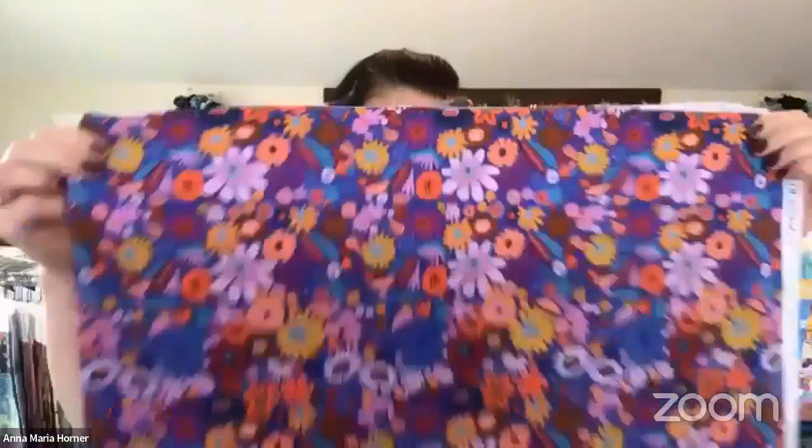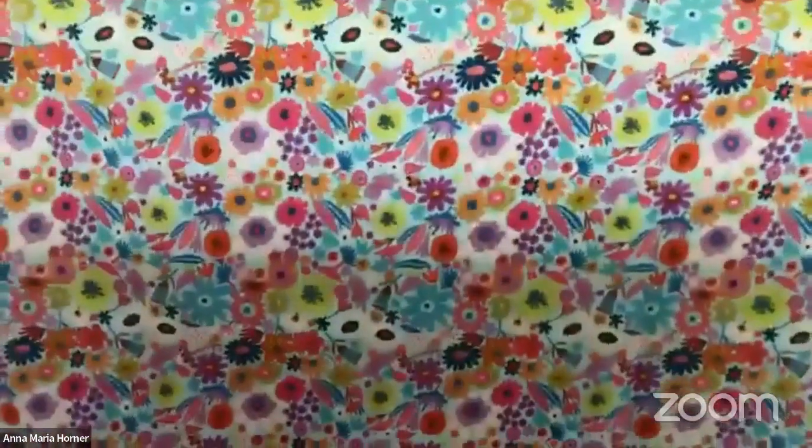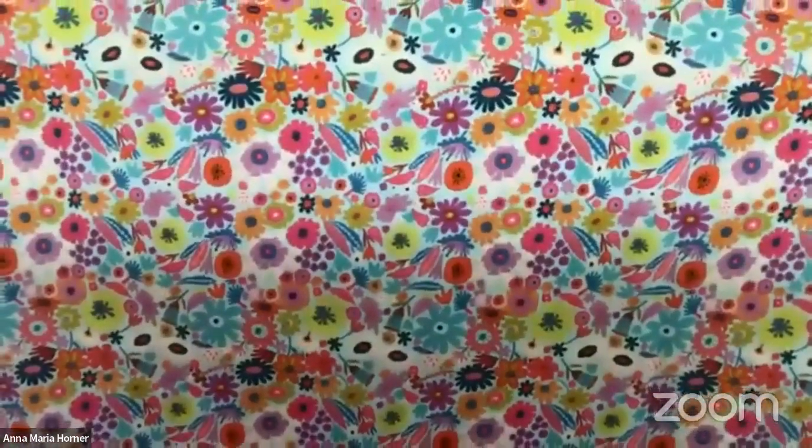This is called Scattered. And then we went a little bit tinier with the second colorway of Scattered. Carolyn was saying how much she loves this one. I think this might be her favorite piece. Again, it's so usable in your quilts, and little girls' dresses and dinner napkins. And this would make such a beautiful Easter table.